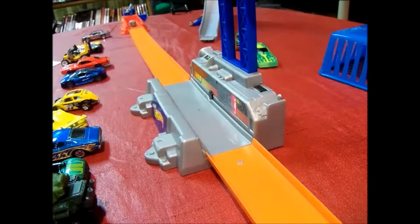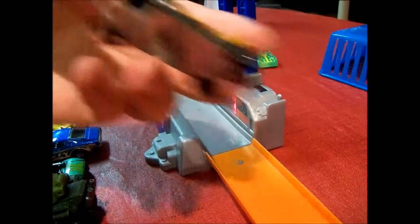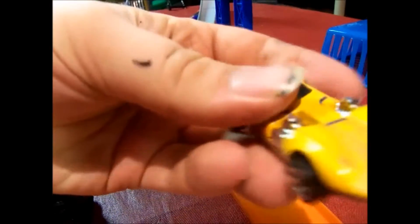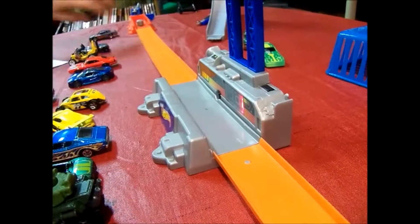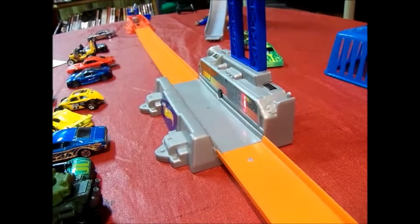Up next is the Target exclusive one of the twin mill. This was from the Retro series, and this is all metal as well. Real thin car. So we'll send it right through here.